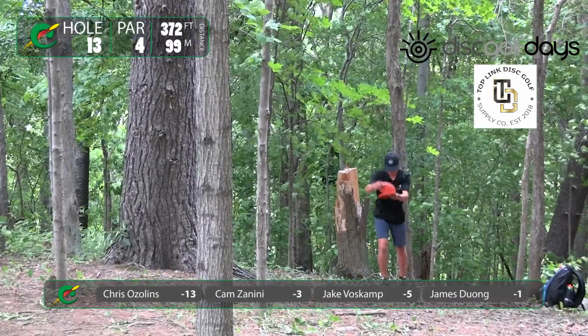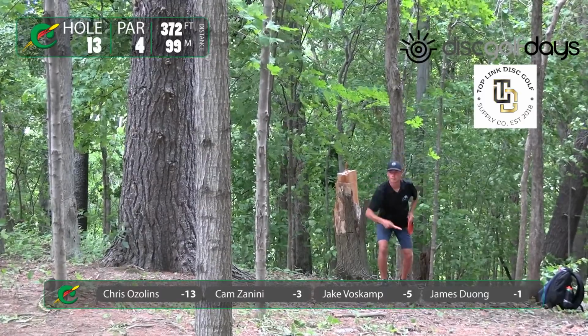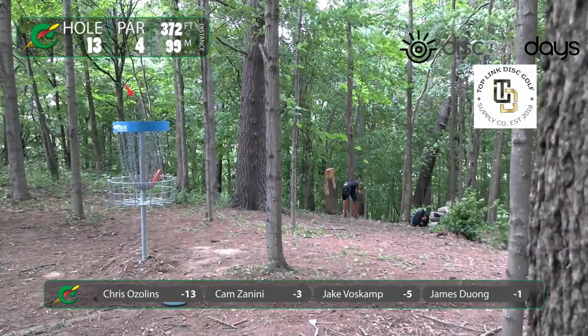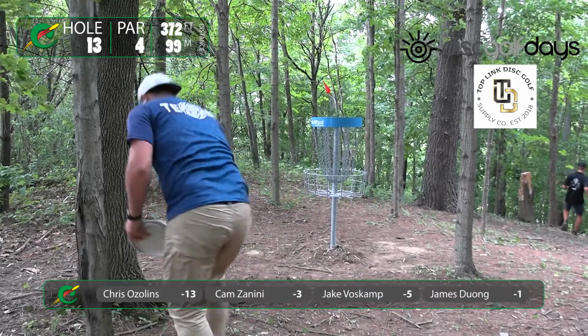And here goes Jake by the broken, sawed-off tree. It's hard to get a good push when you're up the hill that much. Just on the crest, yeah. Yeah. Jake seems to do it no problem though.